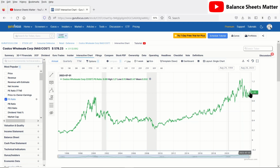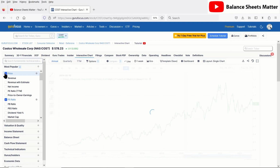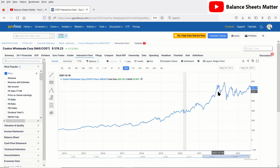So does that mean doom and gloom for Costco? No, I don't necessarily think they're going to have a big crash or anything. They're a defensive company. Let's go to a shorter term chart here and bring up the price, not just the price to sales, although it does track the price to sales pretty well. In 2022, they did quite well compared to the market, and they've been consolidating sideways and chopping. And I think there's a good chance that could continue.